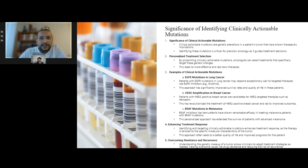Let's see some examples of clinically actionable mutations, like EGFR mutations in lung cancer. Patients with EGFR mutations in lung cancer may respond to EGFR inhibitors like erlotinib, which has significantly improved survival rates and quality of life. And HER2 amplifications in breast cancer, for example, patients with HER2-positive breast cancer are candidates for HER2-targeted therapies such as Herceptin. And BRAF mutations in melanoma, BRAF inhibitors like vemurafenib have shown remarkable efficacy in melanoma patients with BRAF mutations. It has extended the survival of patients with advanced melanoma.